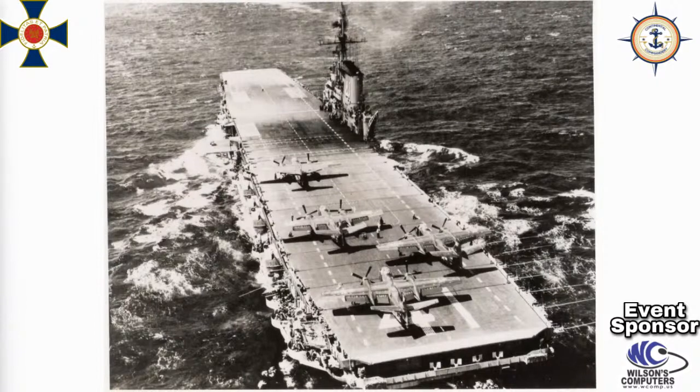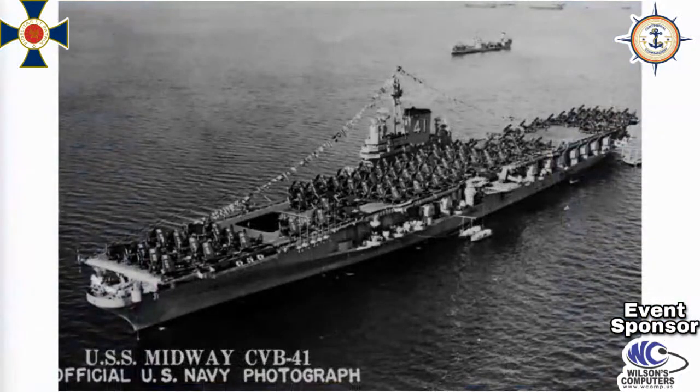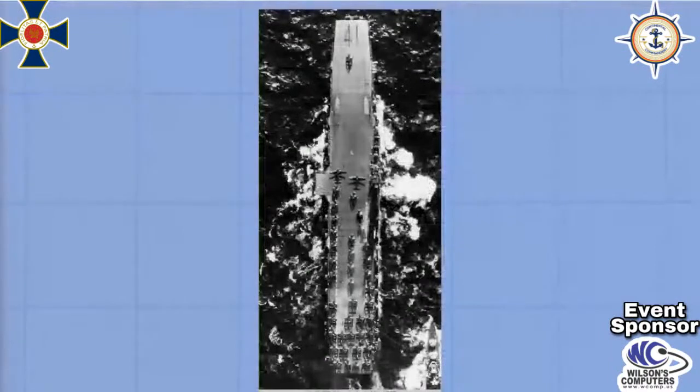And this is just another picture of the straight deck. And another one with the ship underway. And in this case, loaded with aircraft. And the top view of what the straight deck carrier looked like.